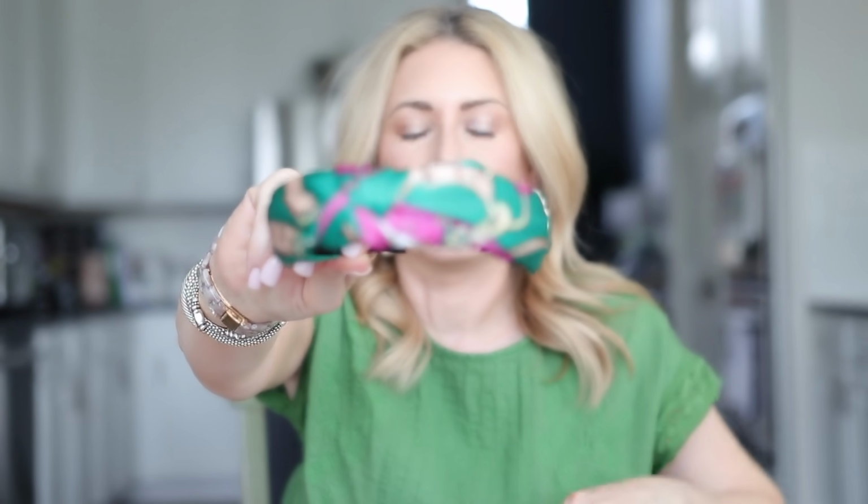This is one of them. This one actually came in a pack of, I think, 8 of different prints and so forth. I mean, it looks incredibly expensive. It is not. So my love for headbands has not left me, but my love for cheaper options is here in 2021.